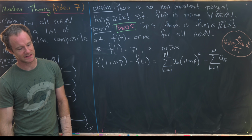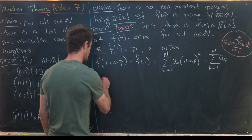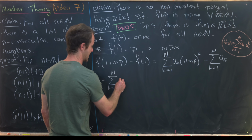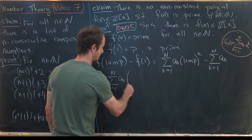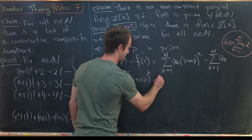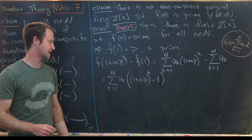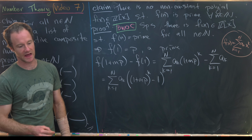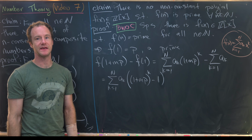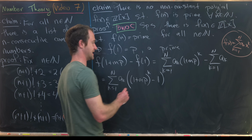Now let's see if we can simplify that. I'll start by combining those two sums together. That's going to give me the sum as k goes from 1 up to n of a_k times the quantity (1 + mp)^k minus 1. So again, I just pushed those two sums together and then factored the a_k out. But now I can take this binomial, (1 + mp)^k, and expand it using binomial coefficients, and so I'll have a sum within a sum.